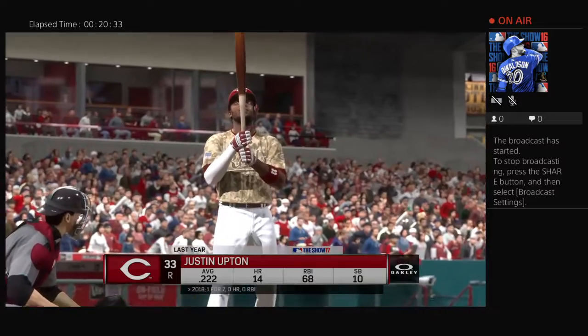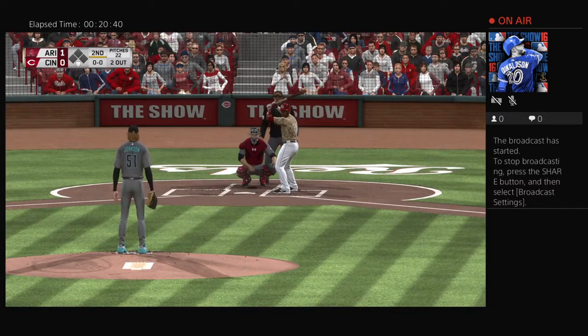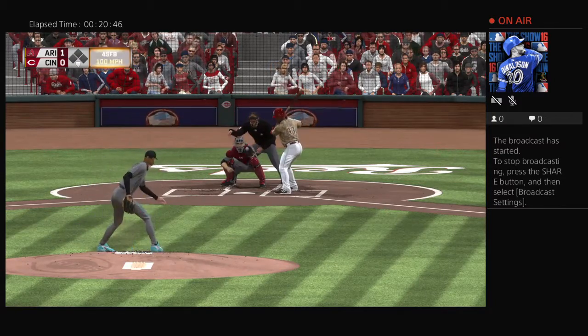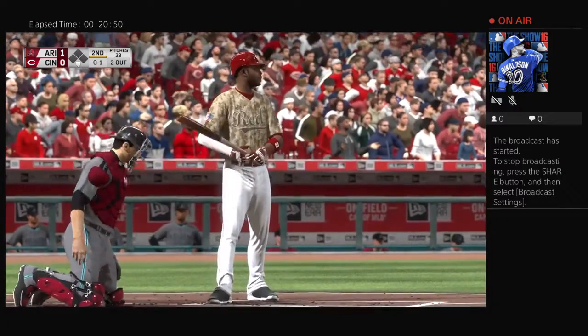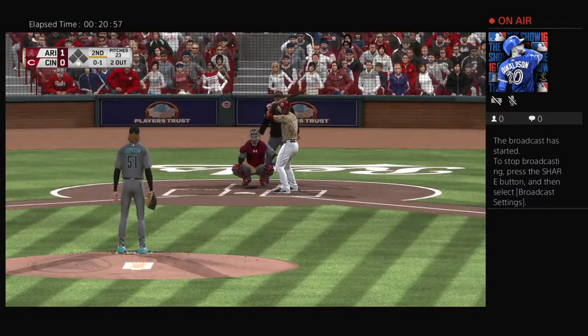Stepping in, Justin Upton. First 2 men in the inning have both gone down via the punch out, so we'll see if he can fare any better. First pitch on its way to Upton. A high fastball is in there. Oh, that's for sure going to be a pitch he wants back. You're not going to get many balls right in the wheelhouse from a top-level arm like this.